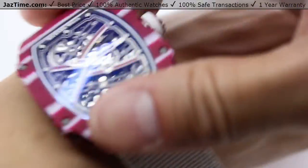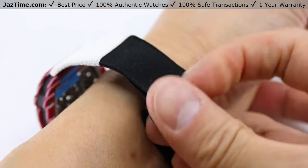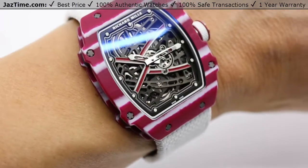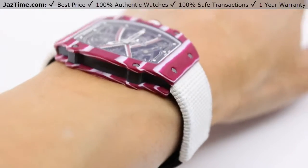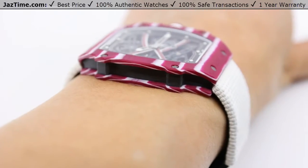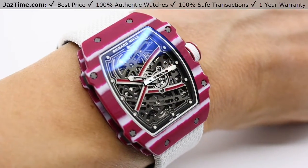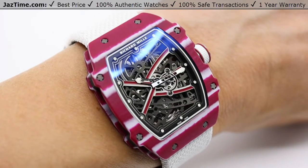Let's go ahead and try this watch on my wrist for size. I mean, this is a 40 millimeter watch, or 39 millimeter watch. This should fit my 6.75 inch wrist just fine. And it does. And it looks beautiful. Like I said, it is an extra flat, so you can see how flat it is against my wrist. For those of you who are familiar with RMs or Richard Mille watches and you think that they're really large and oversized, this one fits my medium-sized wrist just fine.